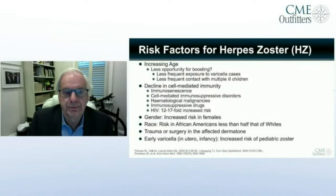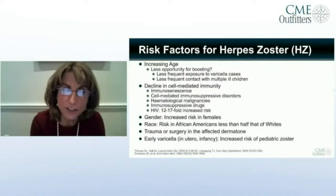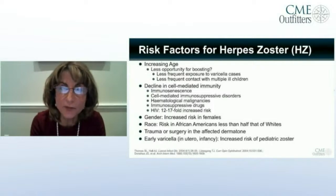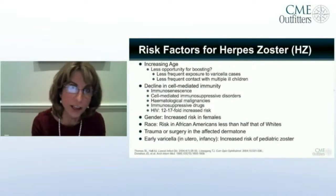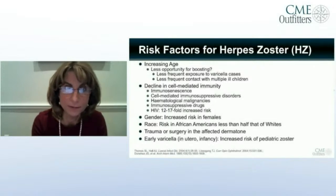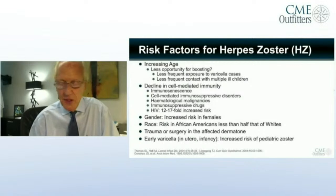Thanks, Bill. Very good. Tony, thank you so much for pointing that out. What's so surprising about that, I want to point out to the audience, is that African-American risk is less than half of that of whites. That is a notable exception to the regular social determinants we see of health, where generally African-Americans suffer way more. Here, it's less than half of whites. Good point. Glad you emphasized it, Iris.